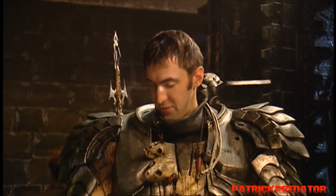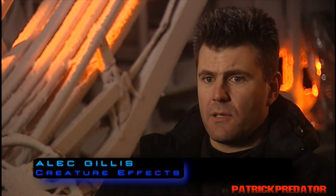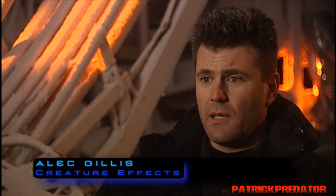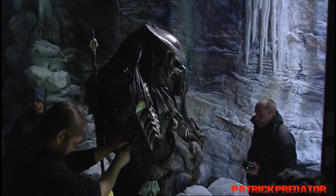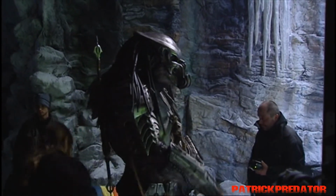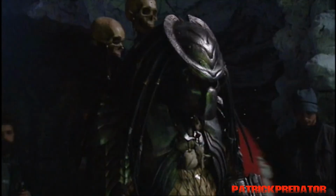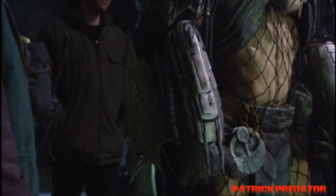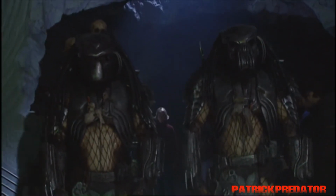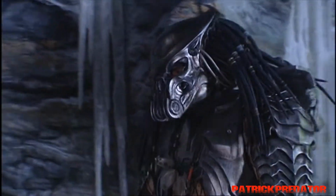AVP has three main Predator characters that all have to look distinct from one another. Being that they are all in the same combat situation, they have more full body armor than you've seen Predators wear in the past. And each one wears different components of that body armor to create an individualized style of the body. The faces are all different masks.